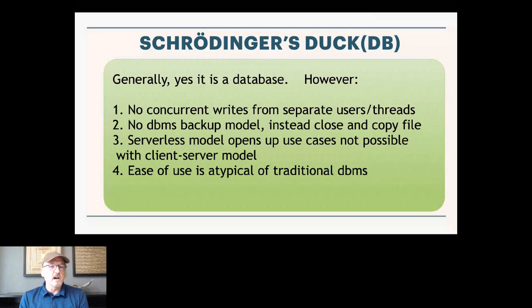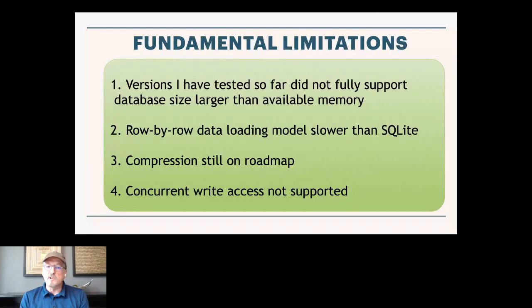Some limitations. If you have a database size larger than available memory, there's some challenges around that. For example, if you had 20 tables that were 10 gig each, you could access one of those at a time in 10 to 15 gig of memory. But if you only had 30 gig memory, you can't really deal with a data set that's larger than memory. The row by row loading model will be slower. Compression is still on the roadmap, and concurrent write is a fundamental limitation.